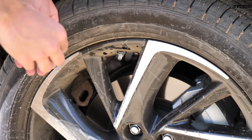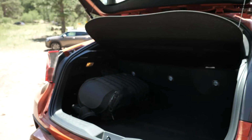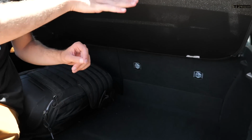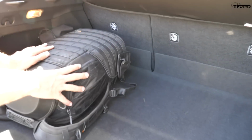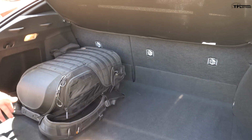One of the downsides of this funky design and the sloping rear end is the lack of trunk room, which is a big problem in the CHR compared to its more squared off competitors like the Nissan Kicks. You don't get a lot of ability to stack larger items back here because of the trunk. This is a decent sized camera bag and it fits all right back here, but really not all that much more usability than a standard hatchback like you find in the US.